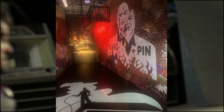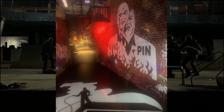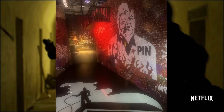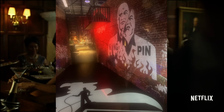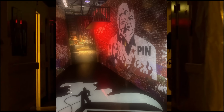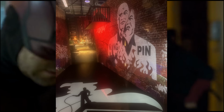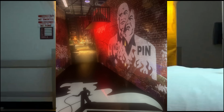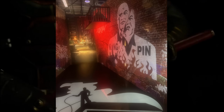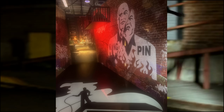So what we got here is graffiti of the Kingpin, and you can see how he's split in two, and fire underneath him, Kingpin on each shoulder, and he's obviously looking over what is a typical stairwell that you would see on the side of a building in New York, like a fire escape, or some people just hang out on it because there's barely any room in New York, especially Hell's Kitchen if you've ever been there.